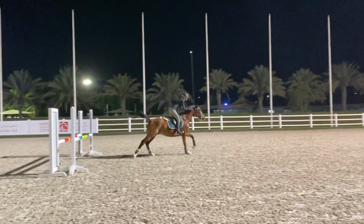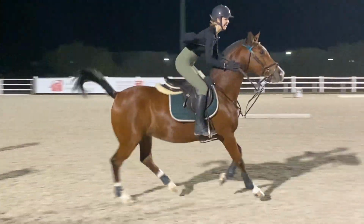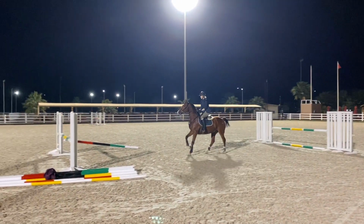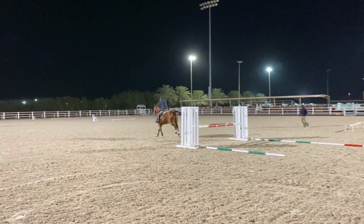Did you see that thing over that oxer? Yes, we're still working a lot on oxers. And this is the water jump, and again you see this attitude is starting to pay off. And this is more recent, when we were doing a difficult triple with an oxer at the end, and he tackles it perfectly with that much scope left.